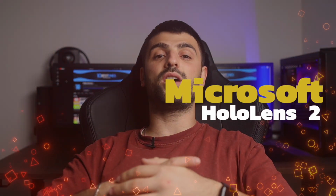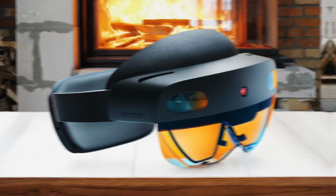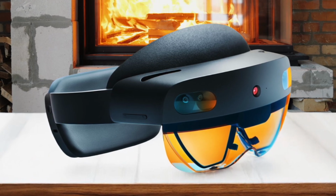Number 2. Microsoft HoloLens 2. Alright, so this one's a bit of a mixed bag. It's cool that it overlays holograms in the real world, but the field of view is pretty limited, and the display quality isn't amazing. The enterprise focus means it's not really meant for gaming or everyday use.